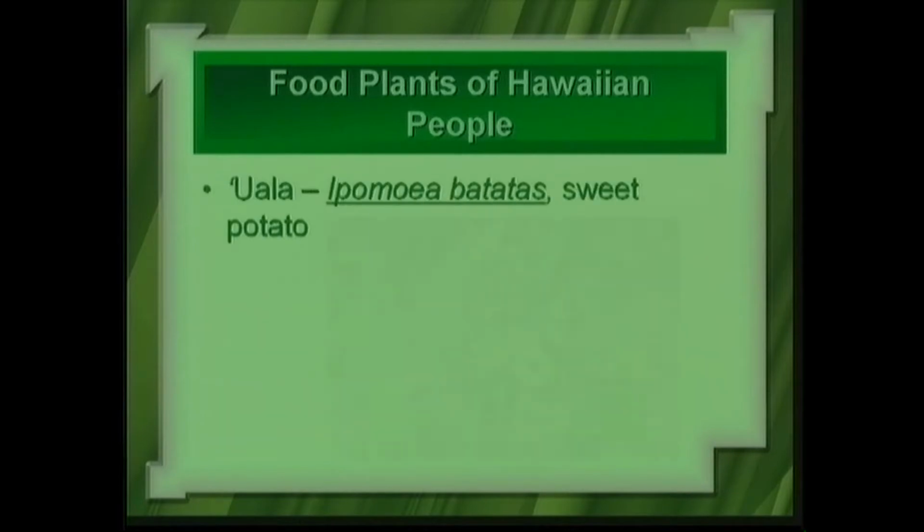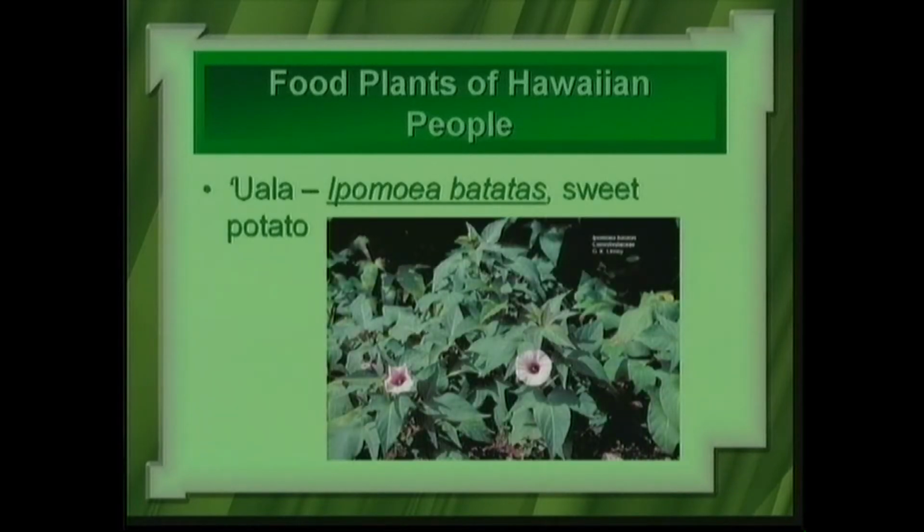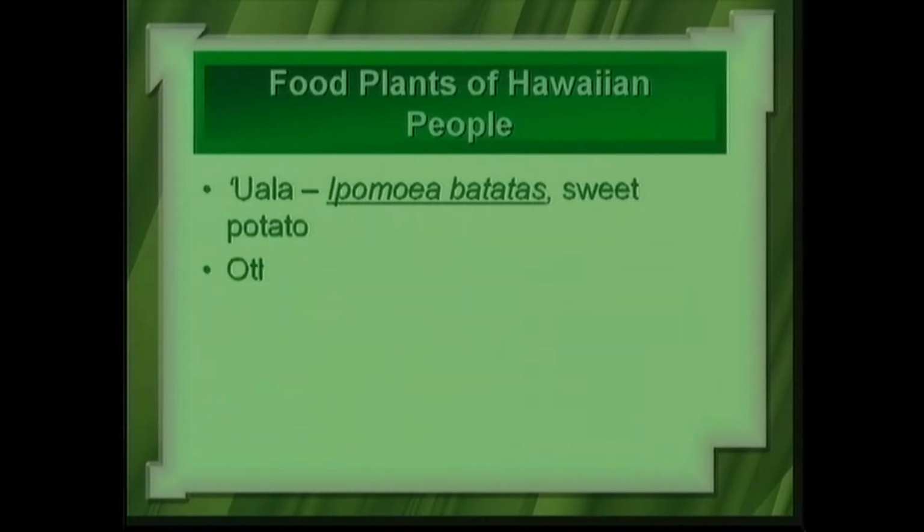Okay. Now, another kind of carbohydrate source for people, especially on the leeward side, is the uala, also known as sweet potato, Ipomoea batatas. All right, very important, and generally people tended to grow these in mounds, in patches. And this plant can actually grow in partly volcanic soils that don't have very much good topsoil in it, but they grow very well. They form root tubers and are very good to eat, as anybody who sits down to a Thanksgiving meal nowadays knows. Very delicious, yes?